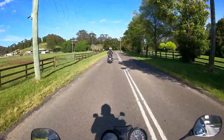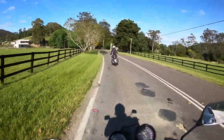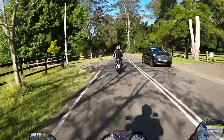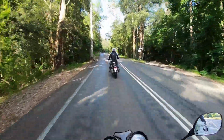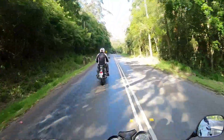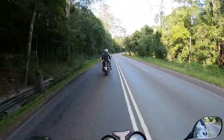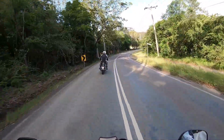If you've never ridden a two-stroke road bike before, you might be fooled into thinking that they're difficult to ride, but that's not the case. Just cruising along through the countryside, doing 80 or 90 kilometres an hour, the bike runs beautifully in top gear, revving at about 4,000 revs. It doesn't feel stressed, and it doesn't feel as though it's underpowered.